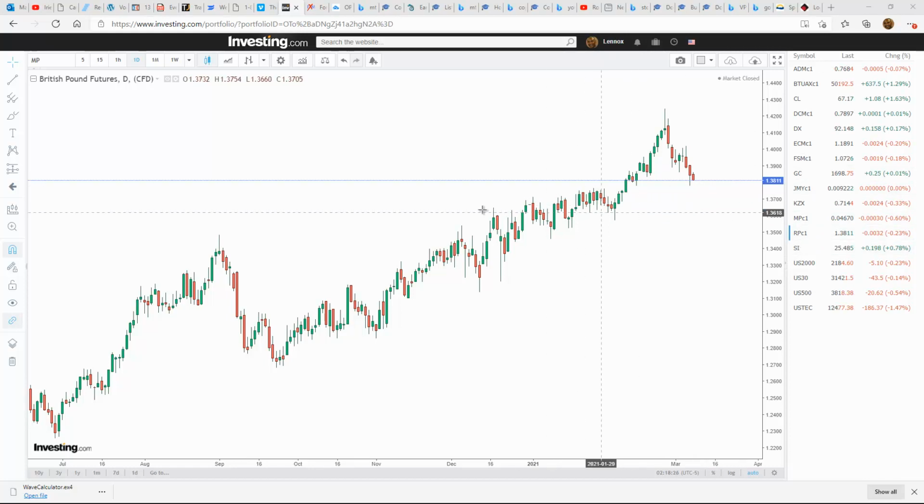So if that holds, then price, of course, can come into these areas here and then bounce a little bit and so forth. So we could get, again, a double head and shoulders type of formation before it continues. So it's never a straight line, so we have to be aware of that.